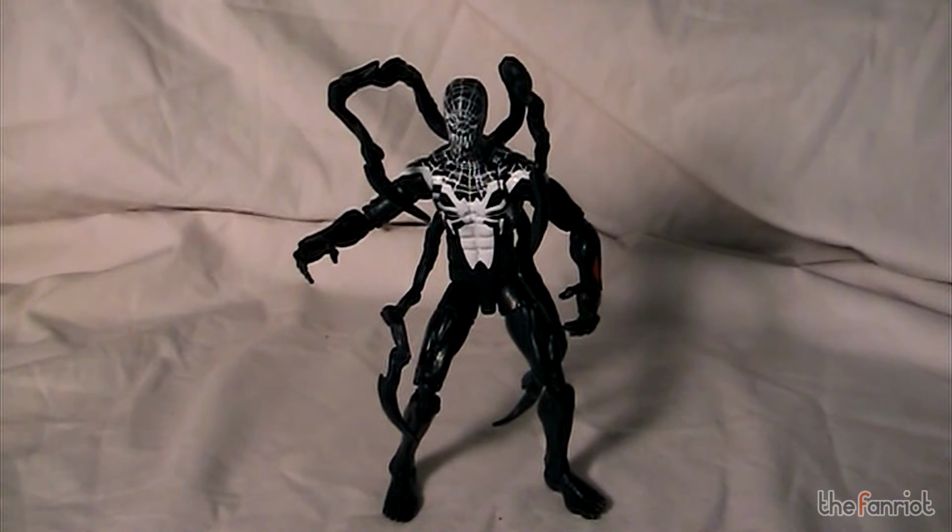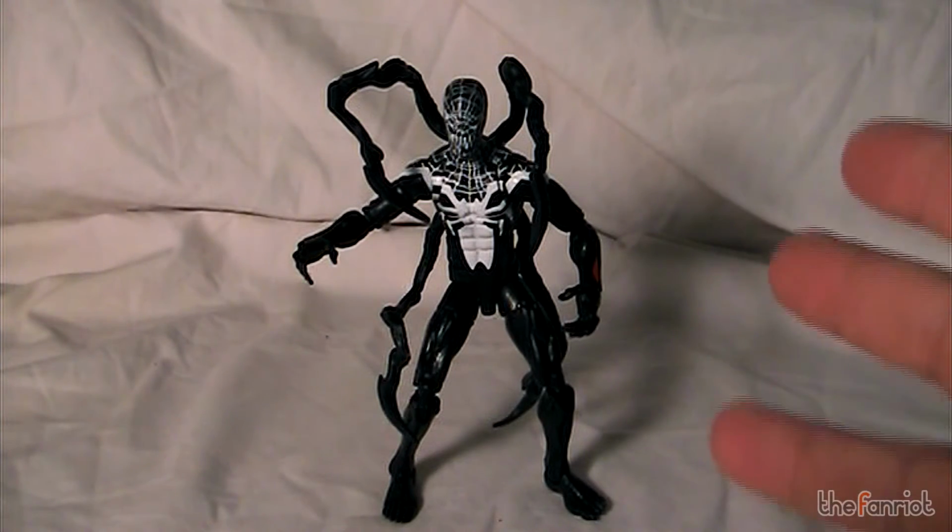Okay guys, so here he is out of the packaging. A really cool looking figure. Again, I'm surprised we got him. I'm kind of glad we did. Aside from loving clones and evil copies from the Spider-Man series, I really love symbiotes and all the symbiote characters and all the other ones.